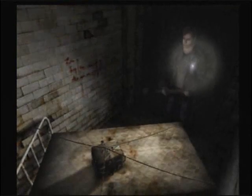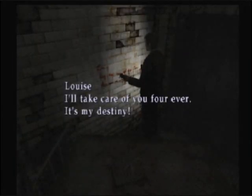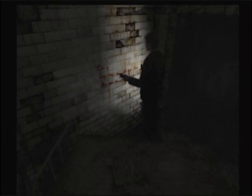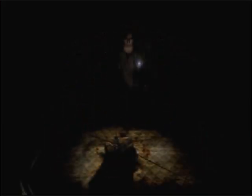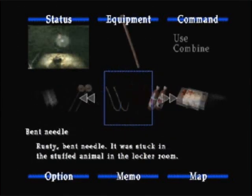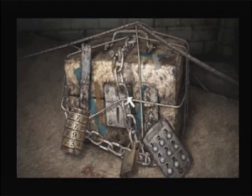Here in this room, we have a rather chained down box. There's something written on the wall. Louise, I'll take care of you forever. It's my destiny. Right then. So, this particular box has quite a few different locks on it. First, we do have two keys we can use. First, the purple bull key. That seemed to go in here and remove the main lock, but there's still all the chains in place.